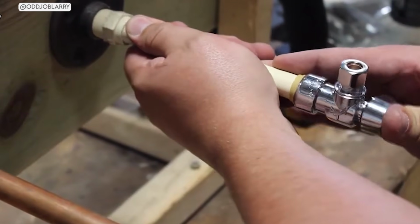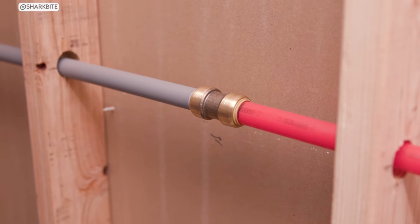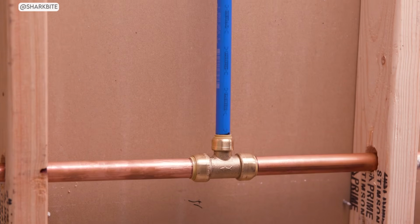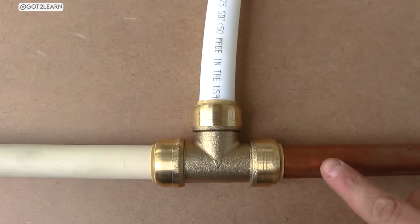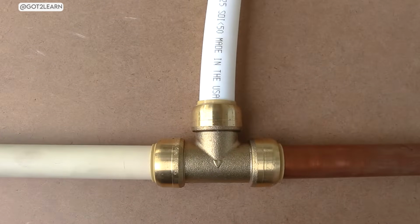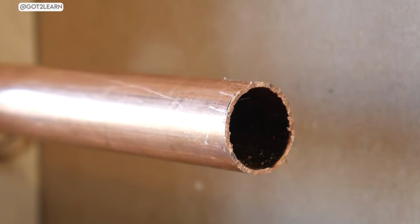Push-fit fittings have completely changed the game for homeowners. Brands like SharkBite make fittings that literally push onto copper, PEX, or CPVC pipe and create a watertight seal without any special tools. But the prep work is everything.